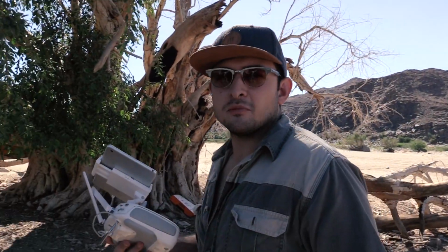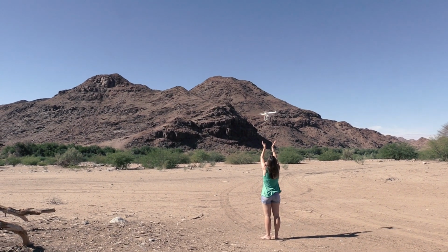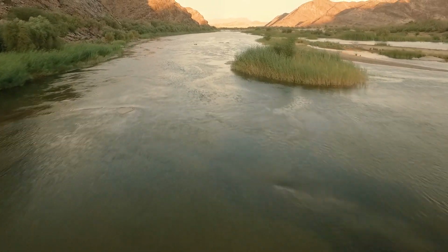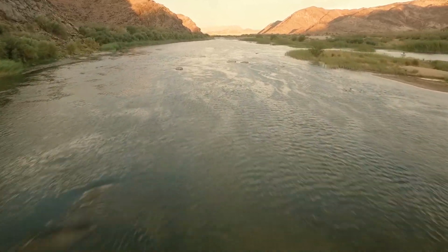There's no camping spots really, or possible ones nearby, so we're going to send the drone up and see if we can spot a better one. We later discovered this tree was accidentally burnt down by pest control gone wrong. We sent up the drone to find a new camping spot in the area.